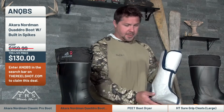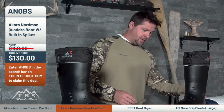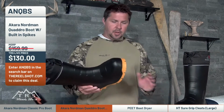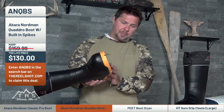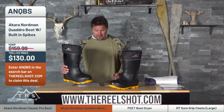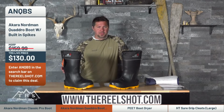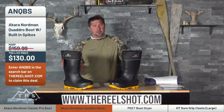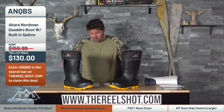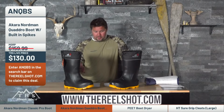But again, it's a Quattro Pro. It's the beefed up version of the Classic Pro. It still has a lot of the same features that the Classic Pro does. They just add a little better tread section to the bottom of it. We talked about the built-in spikes on the bottom of it, and it's heavier. It's twice as heavy as the last boot, weighing in at 6 pounds, which still is not that bad compared to some of the other boots on the market, especially with the rating at -94 degrees Fahrenheit. This is an awesome boot, and again, we haven't even hit on the price.